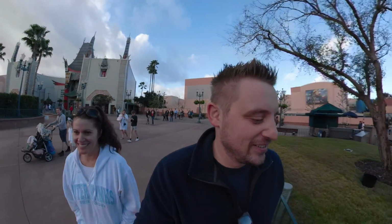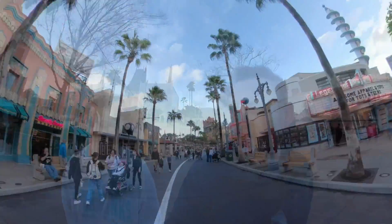Where you at? I was looking at the Chinese theater. Okay. So the fact that we can do this walking footage, I can speed it up in post, super stabilized.